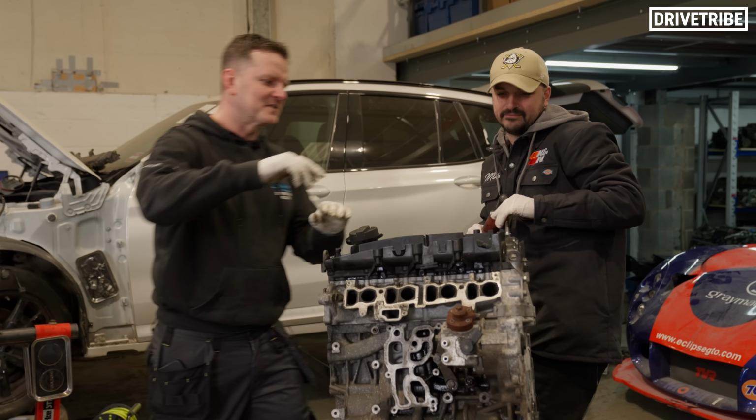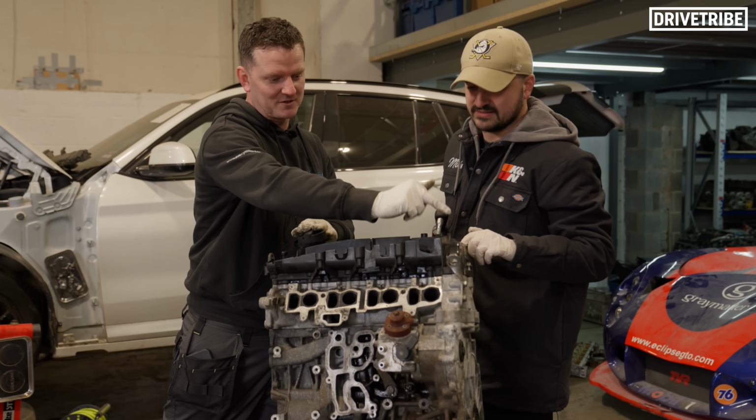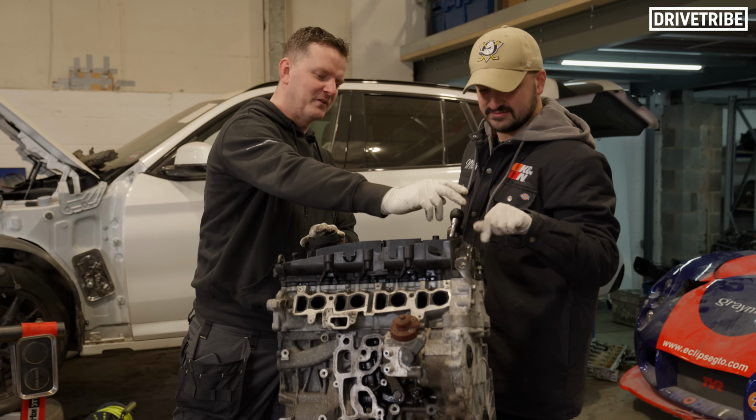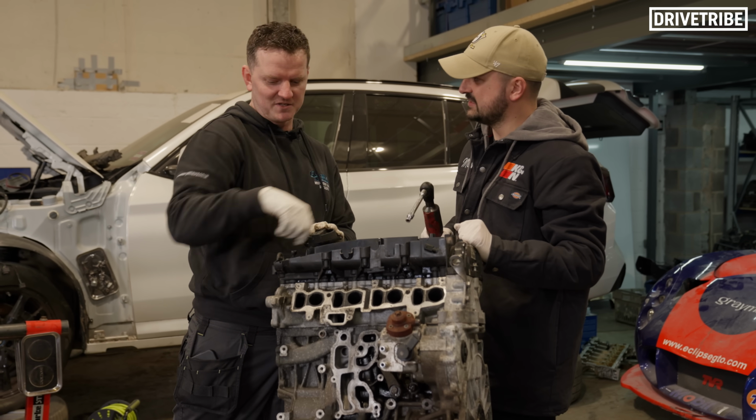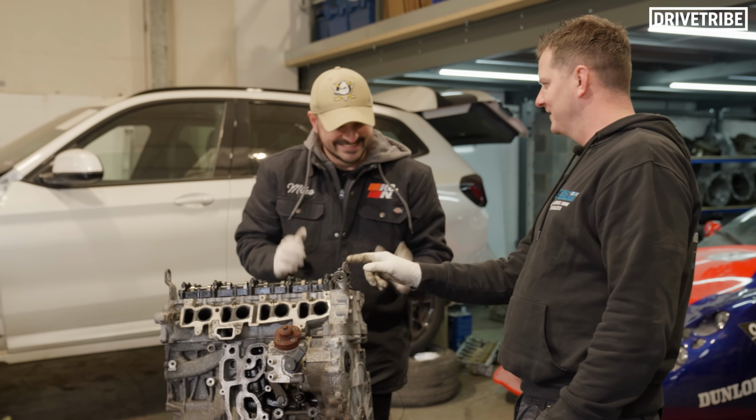I think we're lucky on this one. So you get a telltale sign. The chain normally comes through on this bit of plastic if it's come off. So there'd be a hole there. Yeah, you normally see a hole there, but the fact that we haven't seen it, it could still be in position. So you can see there that there should be a chain that goes around there.